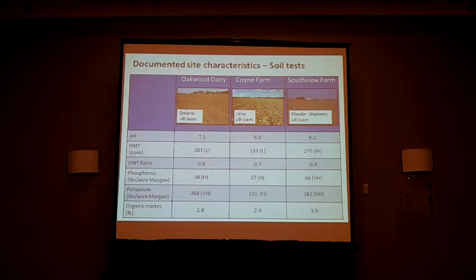Whereas at Southview, the organic matter had a higher capacity to provide nitrogen. It was marginal, still wasn't quite above the line, meaning that the soils would have been able to provide enough had there been great mineralization. So that's just one way to compare the 3 sites. Phosphorus was high on Oakwood and Coin Farms, definitely not moving, and it was very high at the Southview field. Potassium was not moving at all, and those were the organic matter levels on those 2 sites.